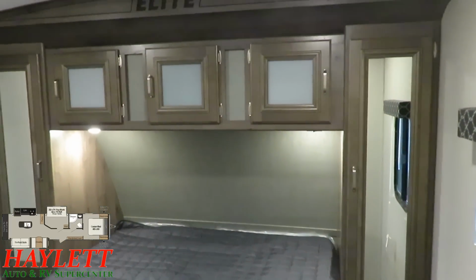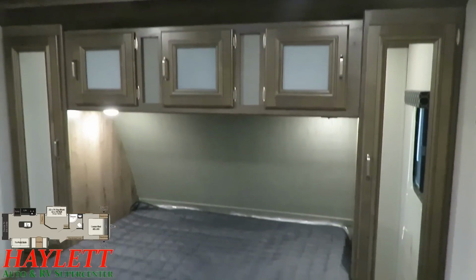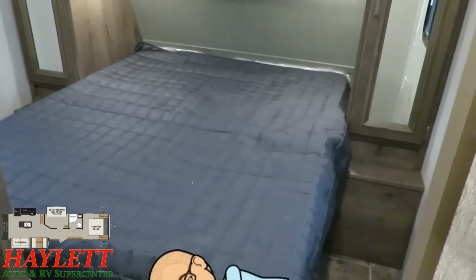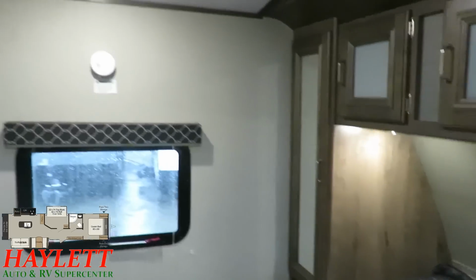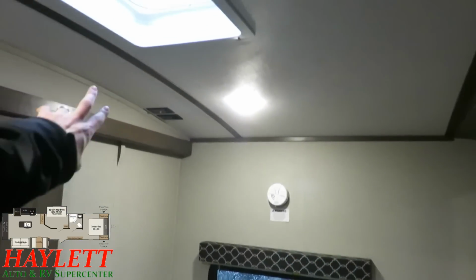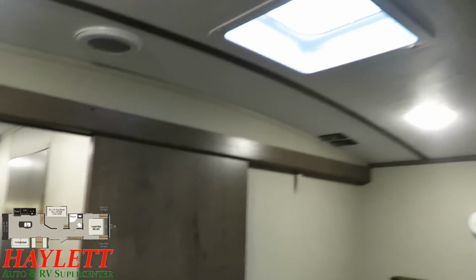This does have a full residential length queen bed. This is a 60 by 80 queen. The Passport, Grand Touring, and Elites all have that longer queen bed, with the exception of the 3350 bunkhouse. You got your TV hookups over here in the corner if you're so inclined.